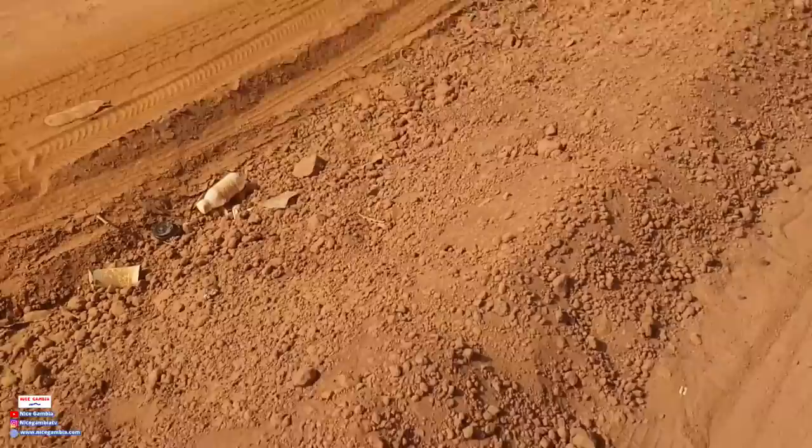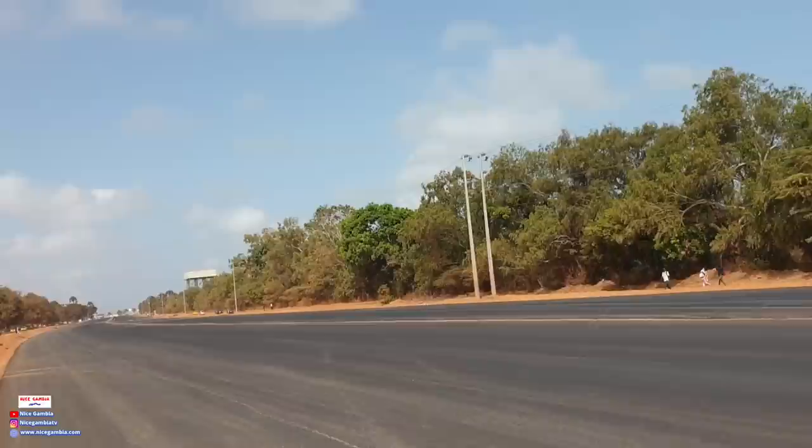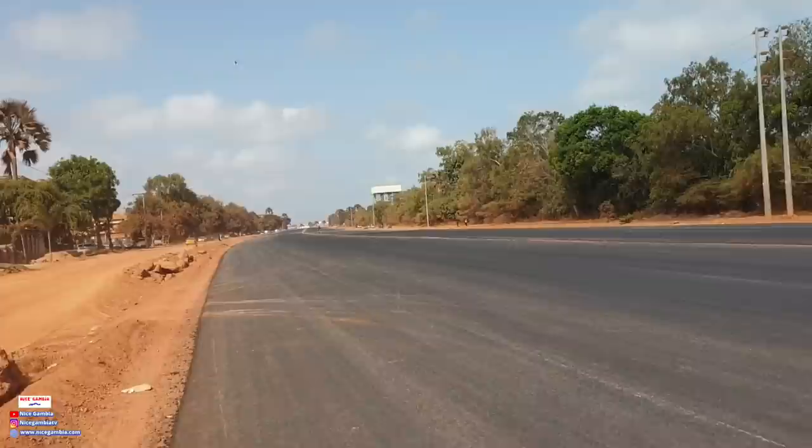And some other areas it is raised up to 1.5 meters, especially around the airport side. When you're getting close to the airport side, those areas, they raised some of them really high. Maybe it's because of the landscape around that area, but it was raised.